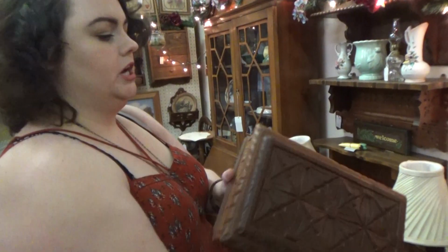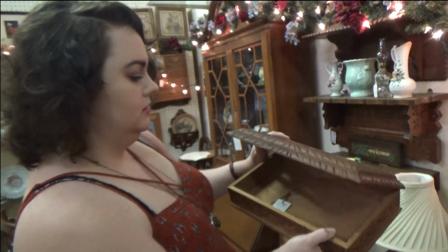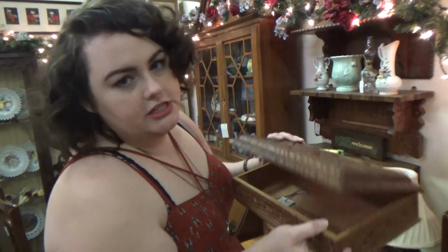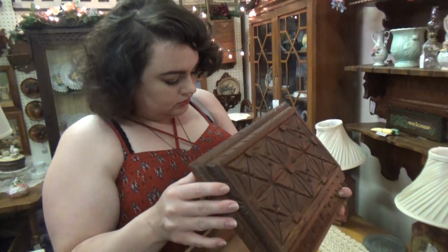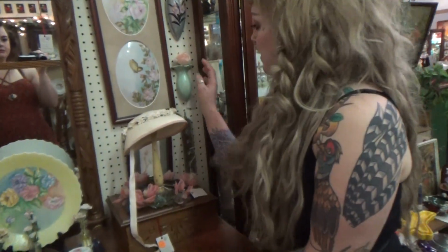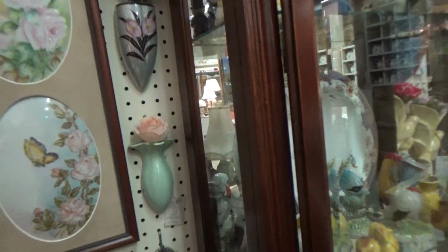Ooh, this one's really nice, but it's kind of poorly made. But I really like the carvings on the outside, and it's not cedar wood. I don't know what it is. $29.50. One of my favorite things about wall pockets is it's actually really great to put makeup brushes in, especially if you're running out of room on your vanity.